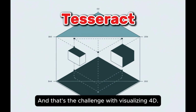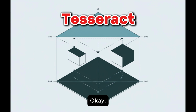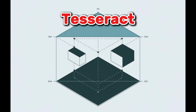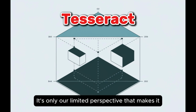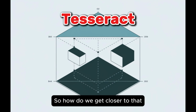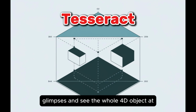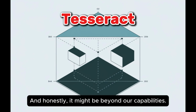Exactly. And that's the challenge with visualizing 4D. Think about those animations of the rotating tesseract. When it appears to change shape, a 4D being wouldn't see that at all. To them, the shape is constant. It's only our limited perspective that makes it seem like it's morphing. So how do we get closer to that 4D being's perspective? Is there any way to move beyond these glimpses and see the whole 4D object at once? That's the million-dollar question. And honestly, it might be beyond our capabilities.